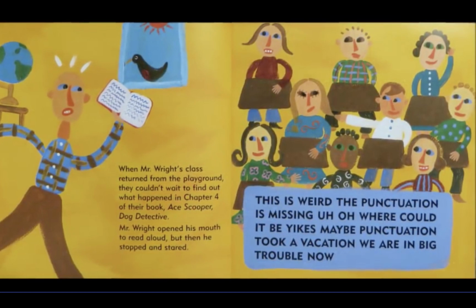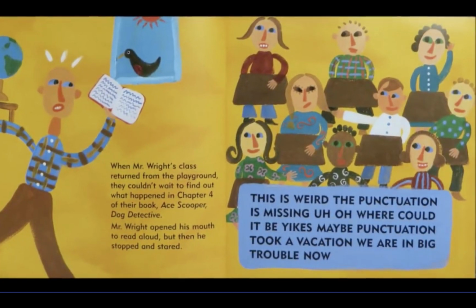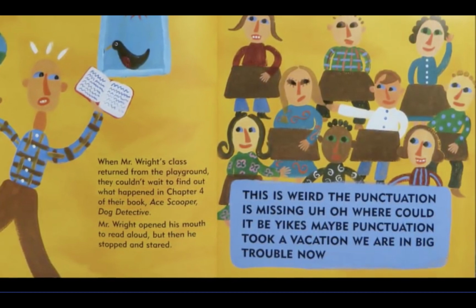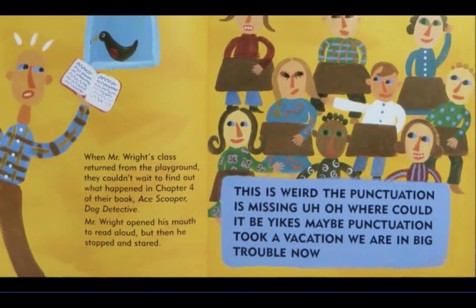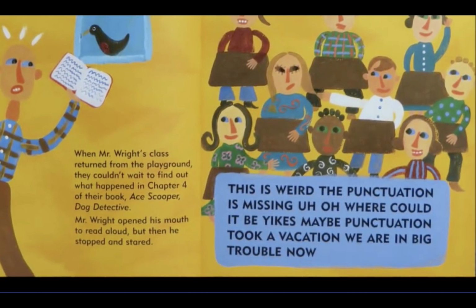When Mr. Wright's class returned from the playground, they couldn't wait to find out what happened in Chapter 4 of their book, Ace Scooper, Dog Detective. Mr. Wright opened his mouth to read aloud, but then he stopped and stared. "This is weird. The punctuation is missing. Uh-oh, where could it be? Yikes, maybe punctuation took a vacation. We are in big trouble now."